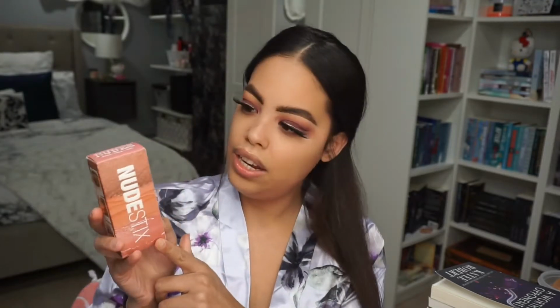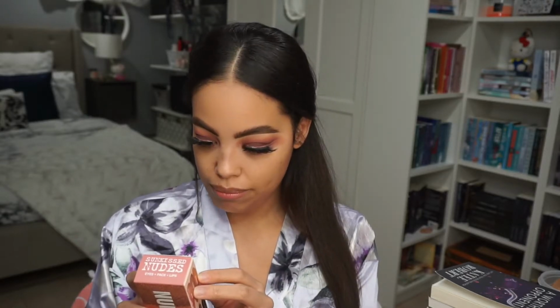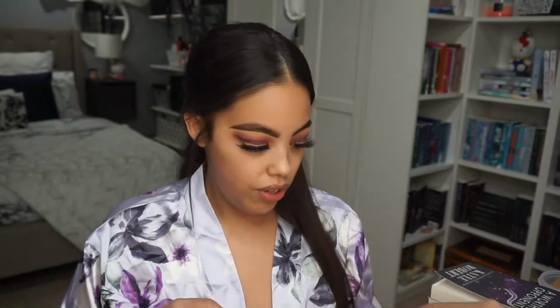I picked up this little Nudestix set. It comes, I think, with a lipstick. It comes with a mini gel lip color, a cheek balm, and a mini magnetic luminous eye color. So yes, I picked up this little trio. It's cute. It's peachy, which I love. And then I got a L'Oreal brow pencil. Can't have enough of those.